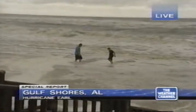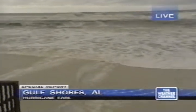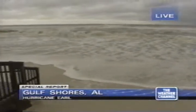These are worse than what they had in Danny. So just absolutely huge waves, and there is no dune activity here at all. Everything is coming right up onto the beaches and very, very close to the buildings here. So thank goodness we don't have to add 8 to 10 feet of surge on top of this. Back to you, Mike.